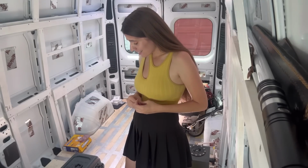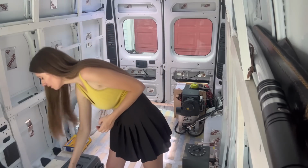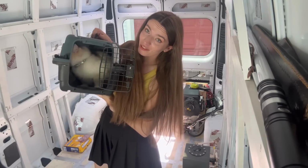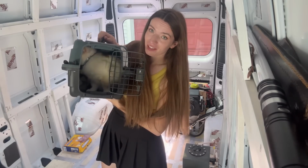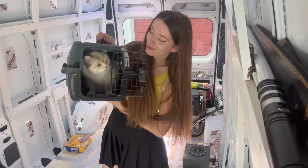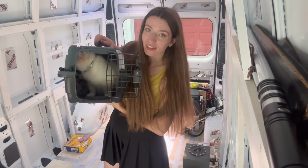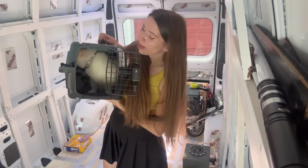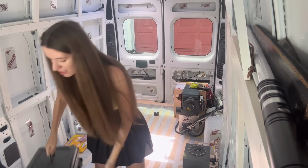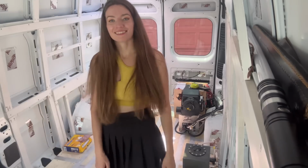Oh, sweetie. It's okay. Yeah? She's grumpy. This is Betty's very first time in the new van, and this is gonna be your home. Are you excited? She's not excited at all. But I'm hoping to try to make baby steps, get her used to it, have little trips, so it's not just all at once out of nowhere. And she hates that. So.